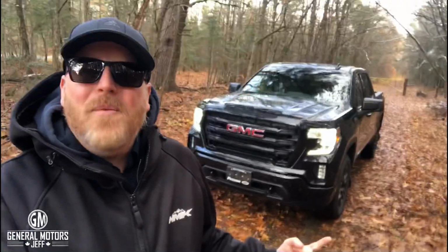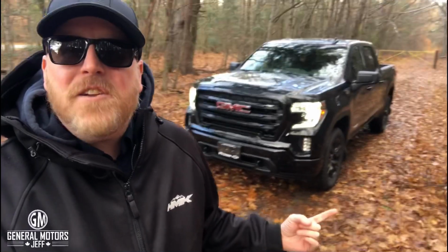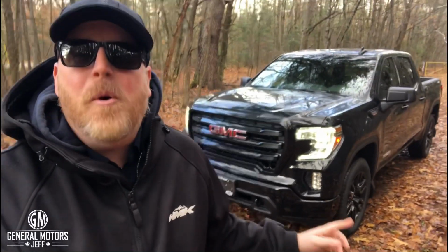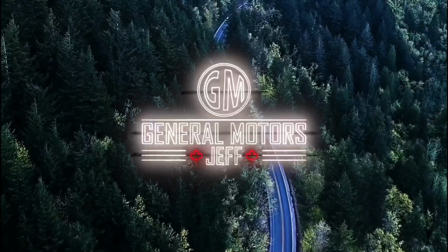Marie, Ontario. Behind me, see this here? This is a 2021 GMC Sierra Elevation Edition, but not just any regular Elevation Edition. This one has the 3-liter turbo Duramax Diesel, and this is a half ton. Let's go have a look.